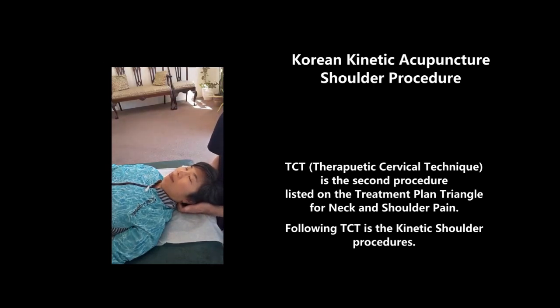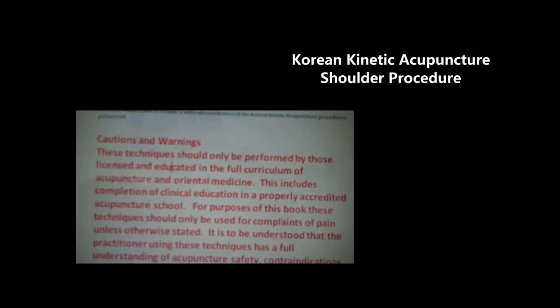After doing TCT for the neck, this is how we finish it. The patient just relaxes their head, and they should feel the muscles begin to melt like butter under the fingertips.